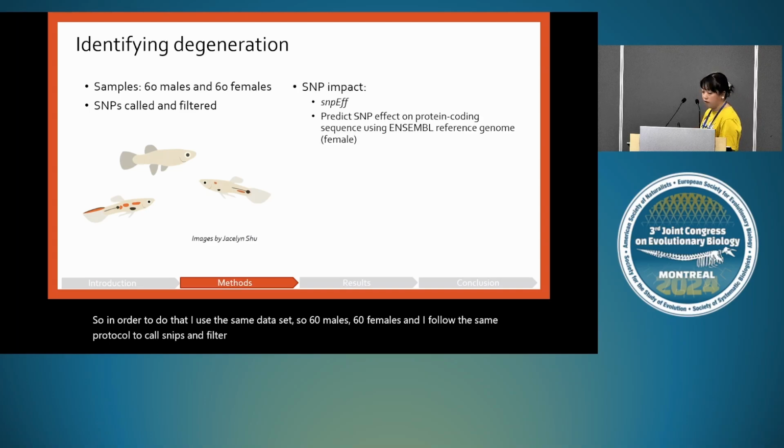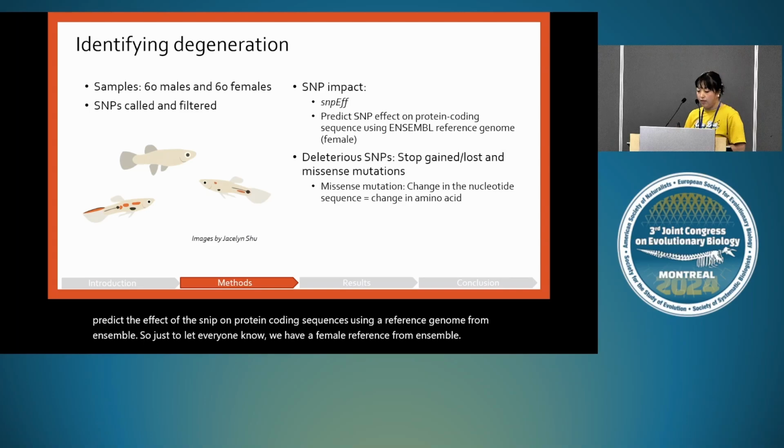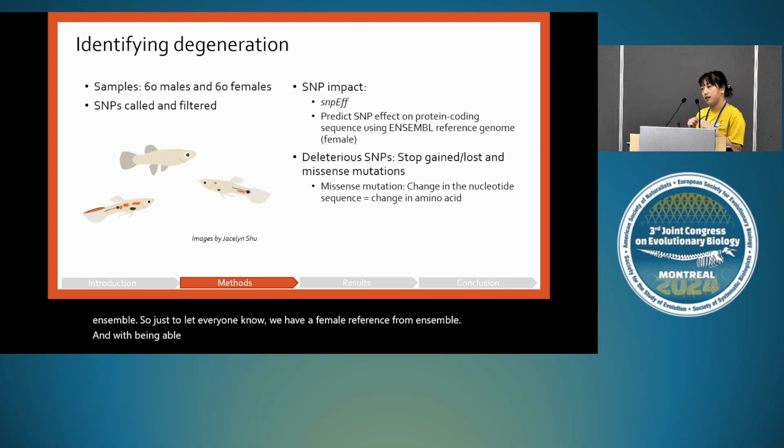But I also use a program called SNPF, which is able to predict the effect of the SNP on protein coding sequences using a reference genome from Ensemble. So just to let everyone know, we have a female reference from Ensemble. And with being able to predict the SNP effect, you can actually try to call what sort of impact it will have on the genome.